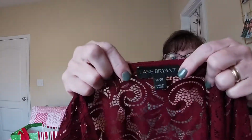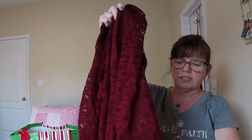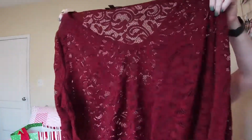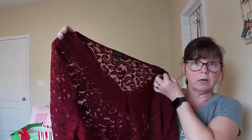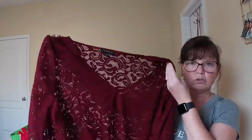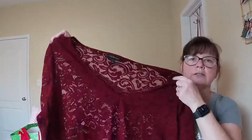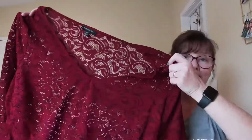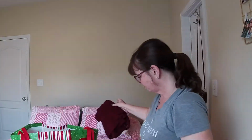Okay, this is Lane Bryant, and it is in a size 18-20. I really got this because of style and also because of condition. It has these really pretty bell sleeves. I thought it could be used really nicely in the summertime, but also would transition well into the fall. You have to put a tank top underneath it, right? That wouldn't be a good look for anybody. But it is in awesome condition. It looks like it's never been worn or washed. So I'm figuring I can get probably about $18 for that.